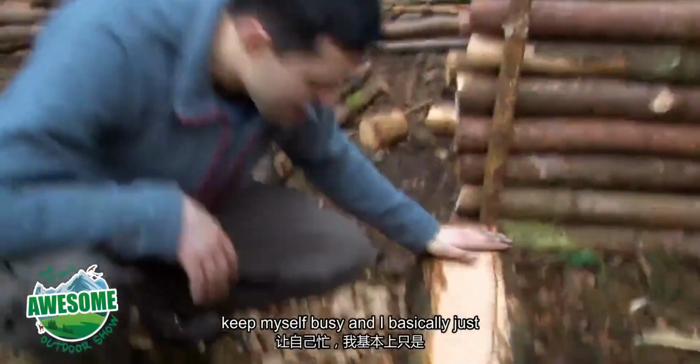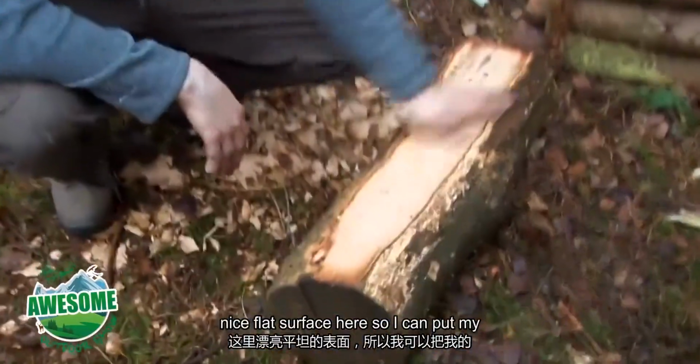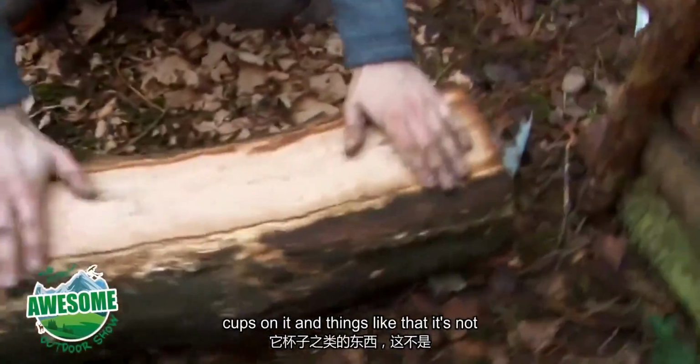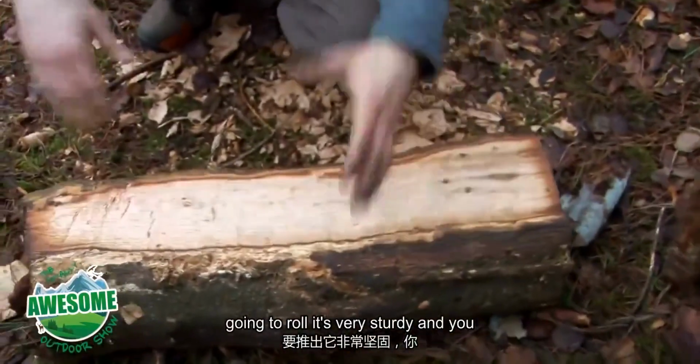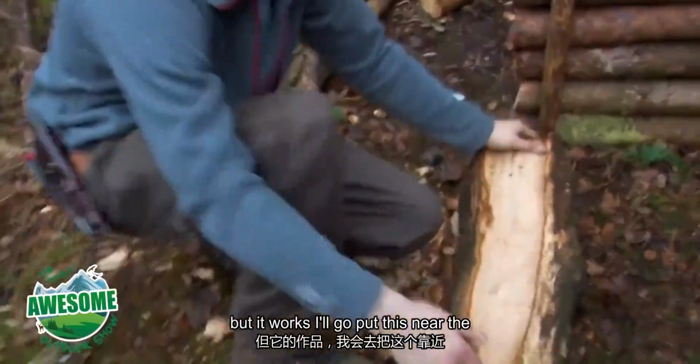Keeping myself busy, and I basically just with the axe chipped away and made a nice flat surface here so I can put my cups on it and things like that. It's not going to roll, it's very sturdy, and do you know what, it's just a bit of a pastime, but it works. And I'll go put this near the fire now.